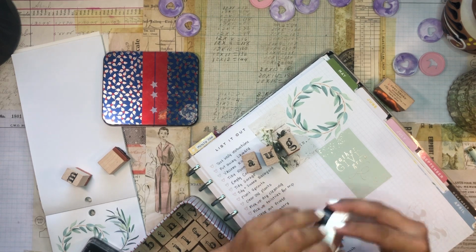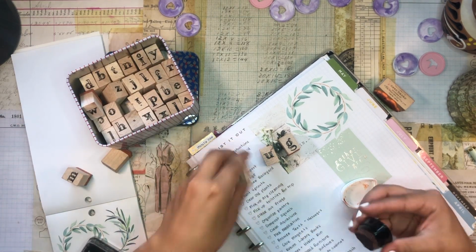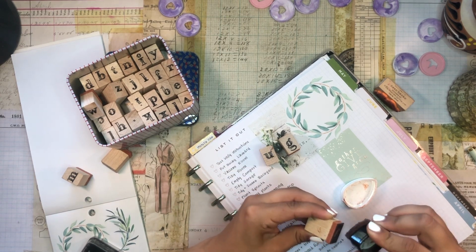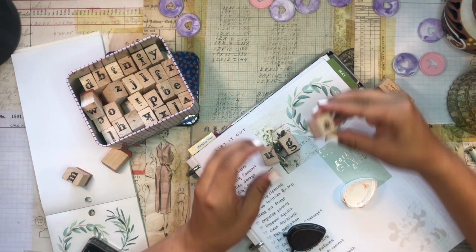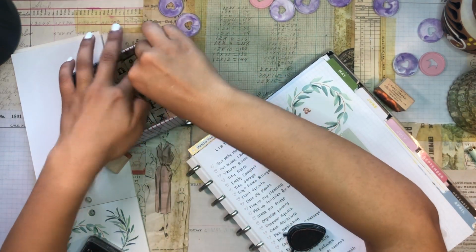I'm gonna use my Memento ink in Potter's Clay. This is probably one of my all-time favorite colors. And just gonna pop it in here.